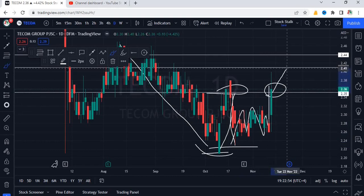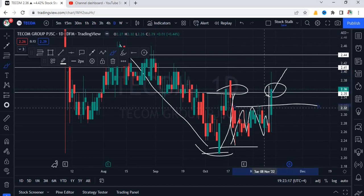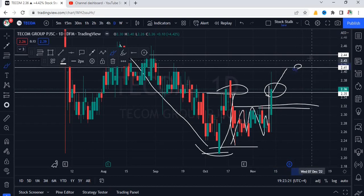Definitely more upside momentum is expected, but the only problem is this stock is slow. We don't have much liquidity here, so getting in and out might be a problem. If it wants to come down for a retest, 2.32 will act as a support. Next resistance, as I mentioned, is 2.40 and then the 2.45 area.